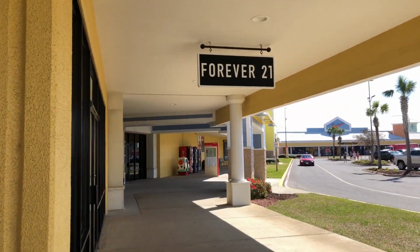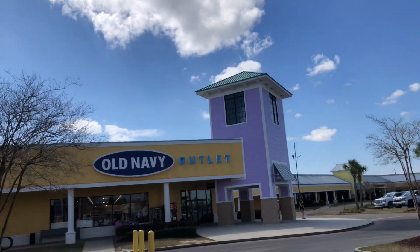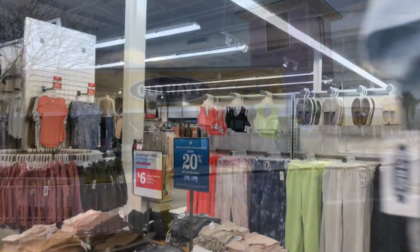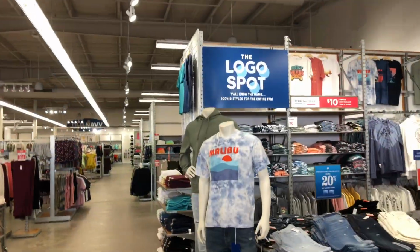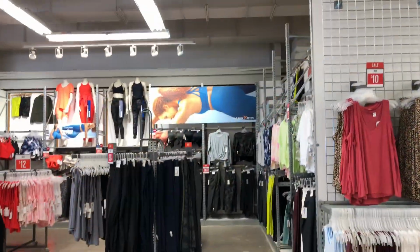And then there's always Forever 21, which I'm almost 31. So Forever 21's clothes don't really impress me that much. But their jewelry is actually pretty good and it's cheap. So outlet Old Navies are always so much better than regular Old Navies because they have a lot more stuff on clearance. And it seems like there's a lot better options too.